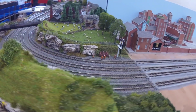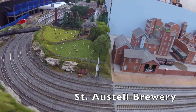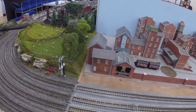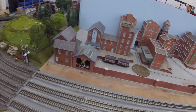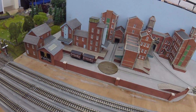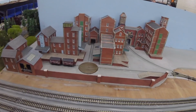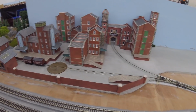Some of the modules are still under construction, like this brewery, which has been made from Metcalfe card kits. It is a large complex and it has a working wagon turntable. The construction process interests the public at exhibitions and often stimulates many questions.